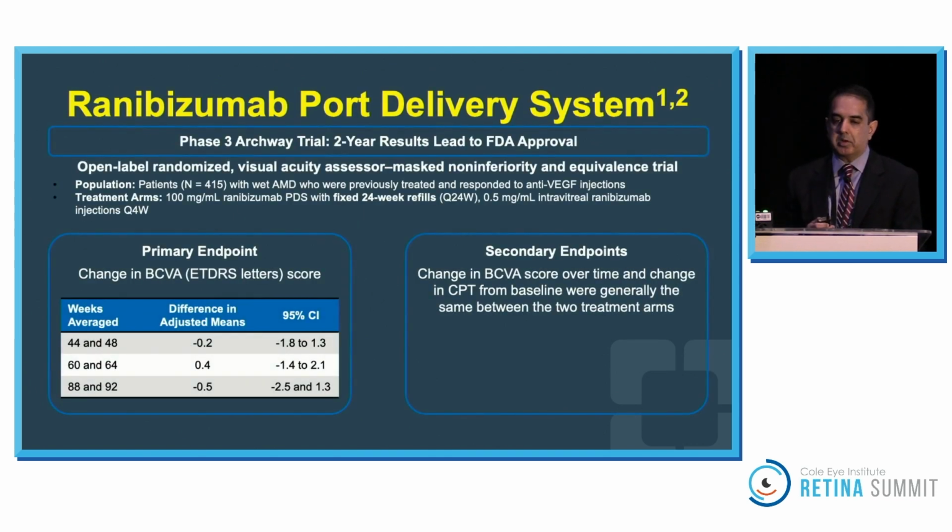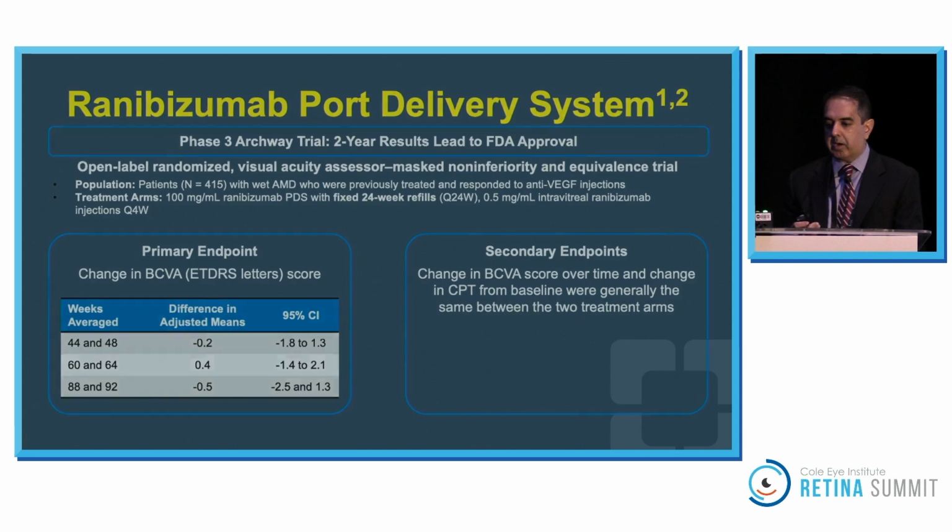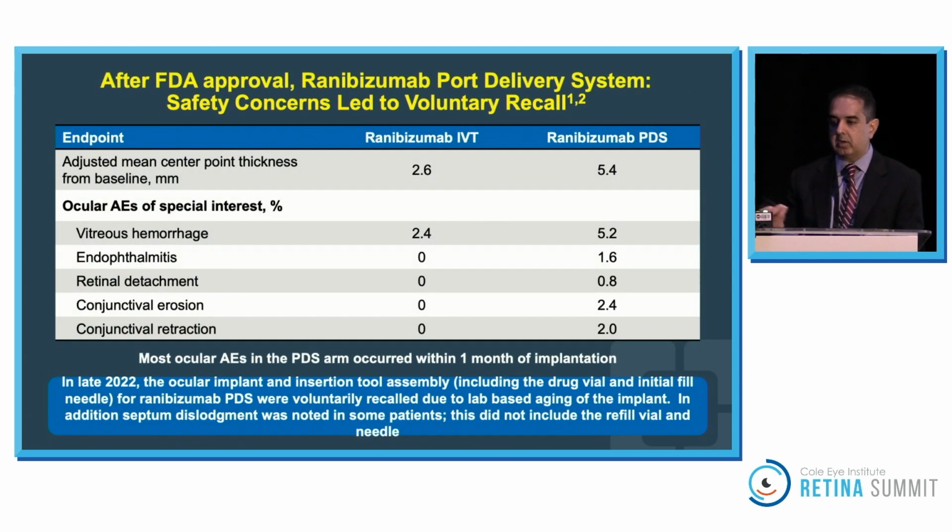Let's touch first on the port delivery system. This was actually approved after the ARCHWAY study. This was an open-label randomized clinical trial of patients who were previously treated for neovascular AMD. The primary endpoint was the change in visual acuity, which it did achieve. And in fact, on the top, you see the center point thickness of the retina. It didn't change a bit compared with monthly ranibizumab treatment. But it did have some adverse events, one particularly being vitreous hemorrhage, which was really within that first post-operative period.